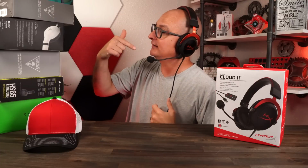And now you're hearing the microphone from the HyperX Cloud 2 gaming headset. Again, this microphone is detachable and it's really nice and moldable wherever you go. It holds a position on a dime in each spot. It also includes that windscreen right there, really nice to reduce some of the P's and T's.